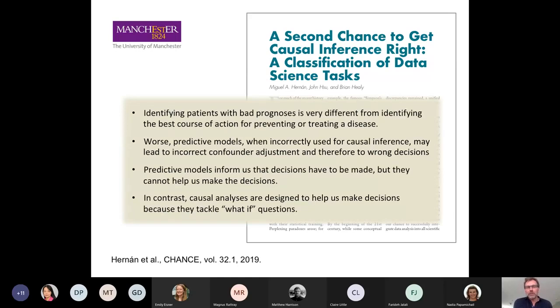In contrast, if we use a form of causal reasoning, then we can start to tackle questions such as, what is it that needs to happen? So this is an area that we've been looking at over the last couple of years. And we call this approach causal risk prediction or interventional risk prediction.